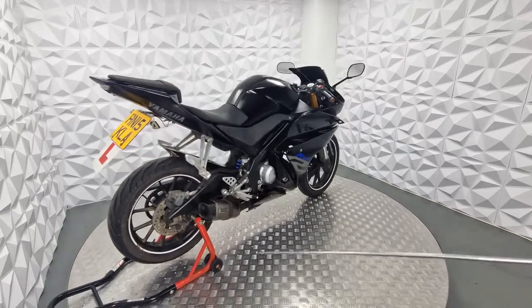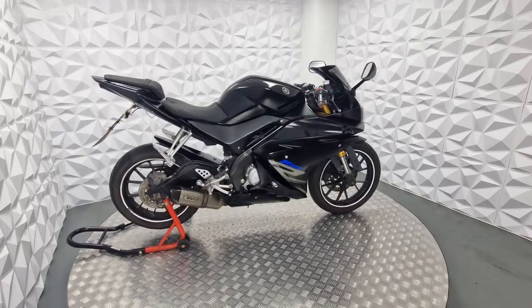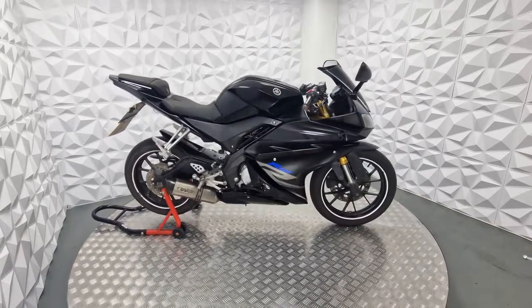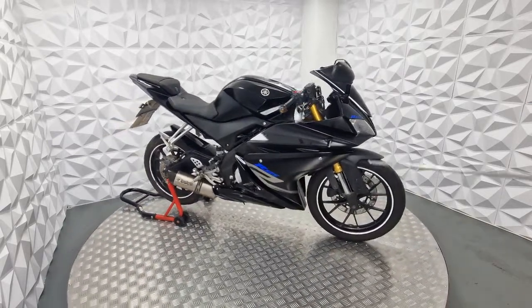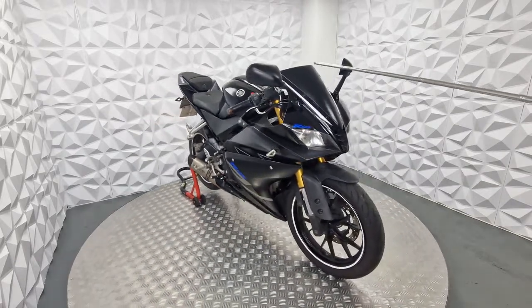It's got a nice Lextek exhaust system that sounds very nice. It's not too loud, it's not too quiet. All in all, quite a clean bike. Only marks I can see are age-related marks. There's a tinted front screen.